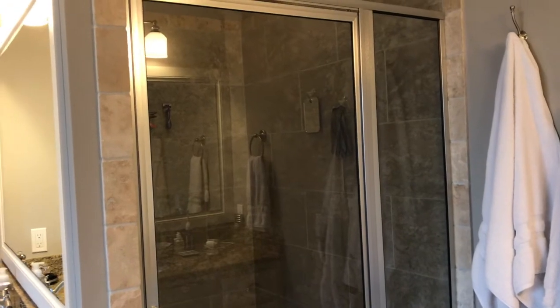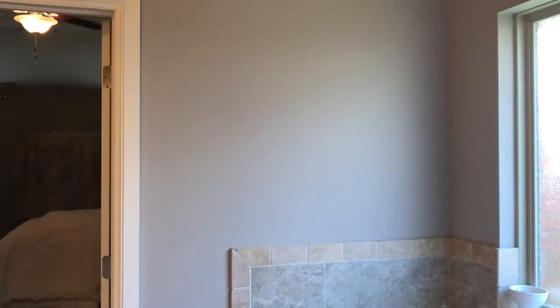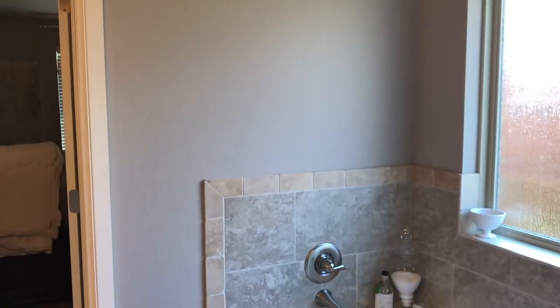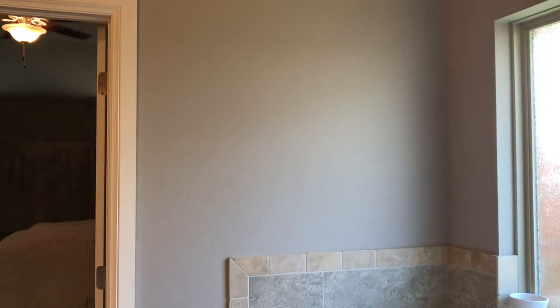I have done nothing in the water closet, and I still have to figure out something to go above our bathtub. So I want to do some shelves up there. What do you guys think about that? Leave me a comment. Just to put like our Epsom salts and stuff like that. I think it would look better than just art in there.